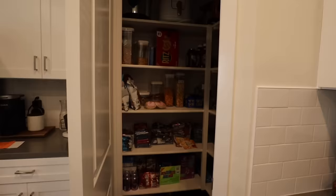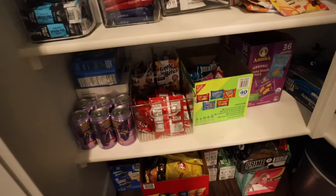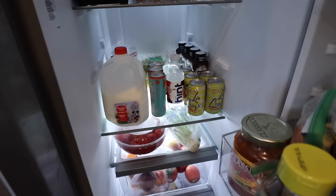Okay, so here's the pantry. Got everything organized, extra drinks and stuff down there. So yeah, that's that. And then the fridge. I only have a few drinks in here. Johnny put a bunch out in the outside fridge, but got this all organized. Our juice box is down here. So I'm gonna go edit my video now and I'll check in with you guys whenever I start unpacking.